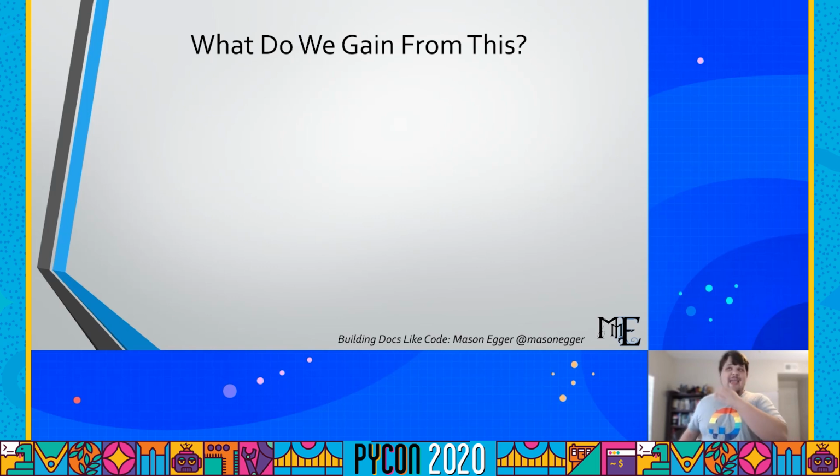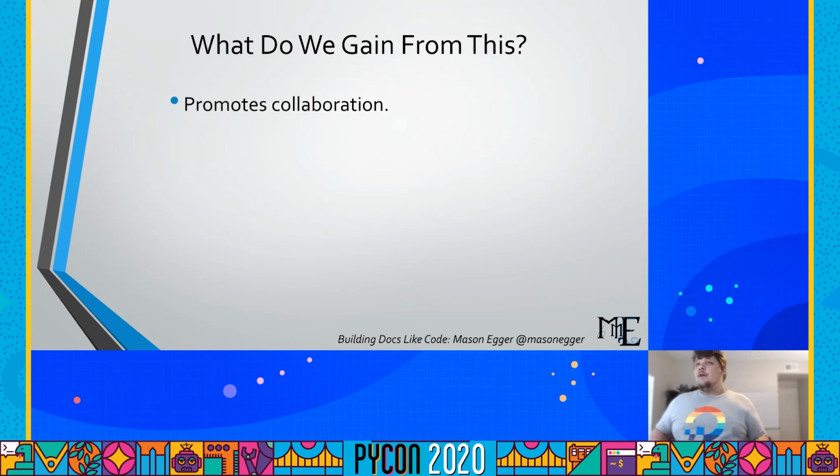So, what do we gain from this if we treat our docs like code? This promotes collaboration. Just how GitHub helps us promote collaboration with our source code, it helps us promote collaboration with our documentation. Somebody can do a pull request who can see that the docs are mistaken or broken. Maybe somebody from another team, somebody from support, maybe it's an open source project, and someone in the community who's maybe doing something like Hacktoberfest can view these docs, change them, and do a pull request back up, and they will help collaborate and help build your docs and make them better.